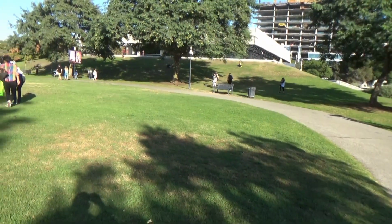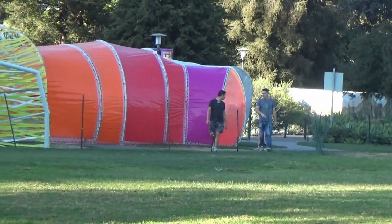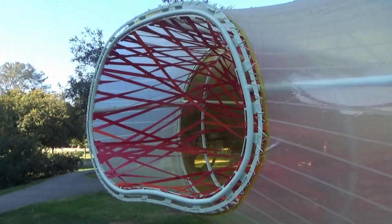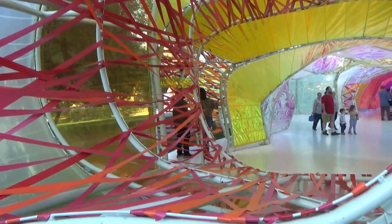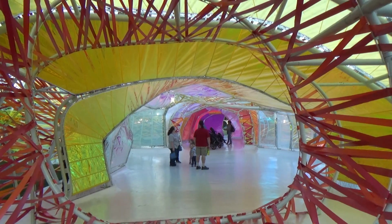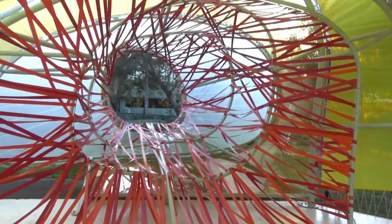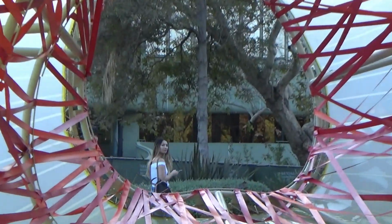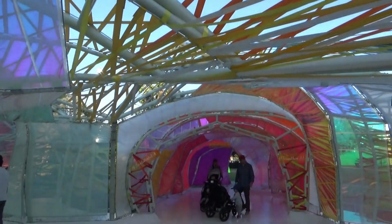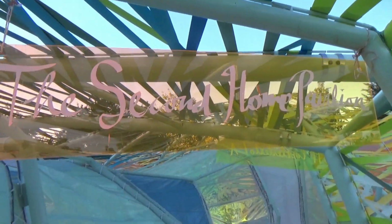And to the left of the museum are these grounds, and I wonder what this is. Some kind of an art display or something. This is the far left side of it. Let's see what it looks like in here. Oh, people walking around. It's just all open, nothing in there. Well, I do not get the whole point of this. What is all this for? I don't know. Well, at least it has a name. The Second Home Pavilion.